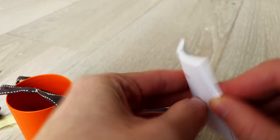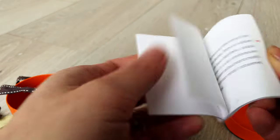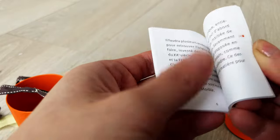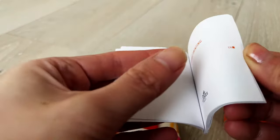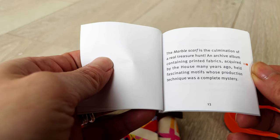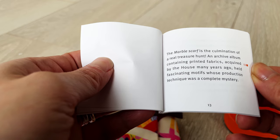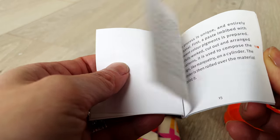Unlike most other Twillies from Hermes, which are made in France, this scarf is actually made in Japan. My SA explained to me that this is because the marble printing technique that is used in the production of this scarf is now only available in Japan. The technique is called suminagashi in Japanese, which means floating ink.